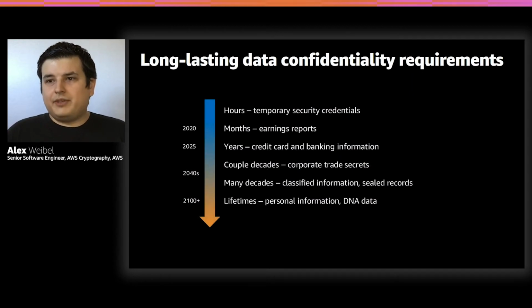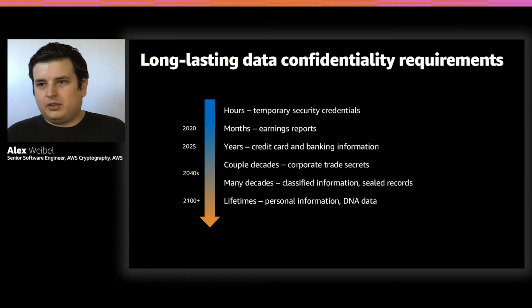Customers do have different data confidentiality requirements. Not all data being secured by customers need to worry about quantum computers coming in a few decades from now. Many systems have temporary SSH keys that are only valid for a few hours, or need to secure earnings reports that will be public in a few months from now. Not every customer needs to worry about post-quantum cryptography or quantum computers.